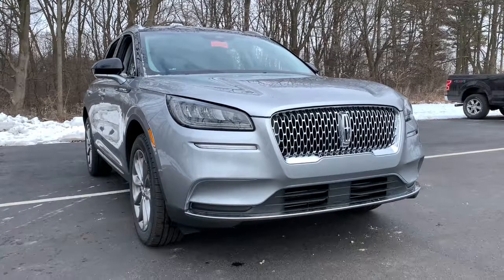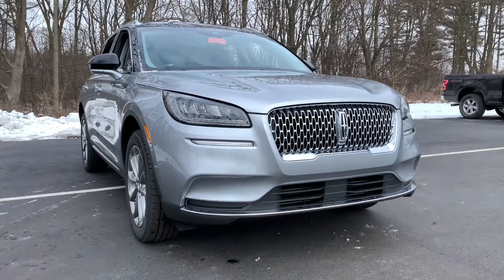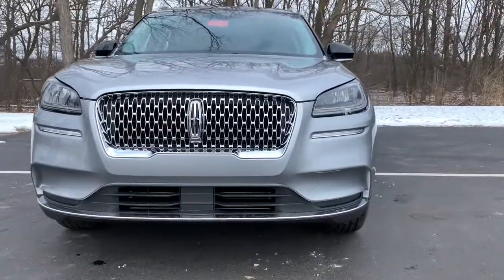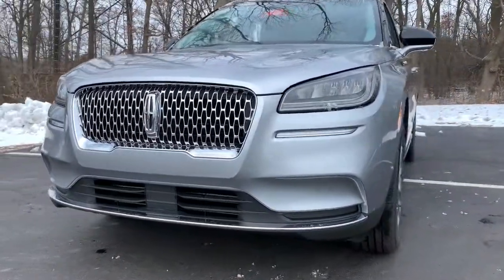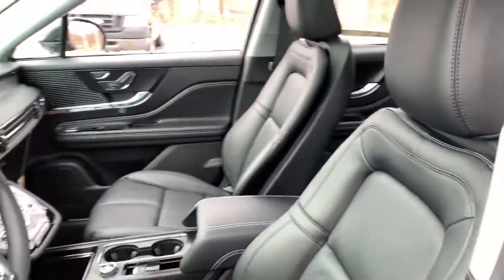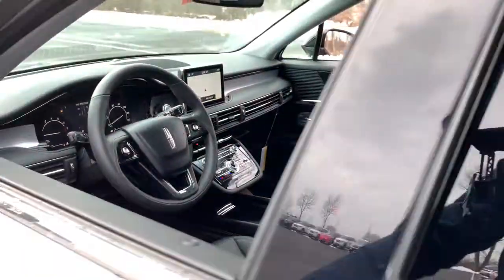Look no further than the 2021 Lincoln Corsair. Follow your heart's desire in this sleek, bold Corsair. Wrap yourself in the luxury of its premium interior. Feel the security of its driver assist safety tech and enjoy the capability and convenience of this can-do SUV.